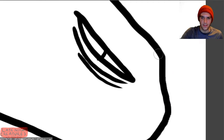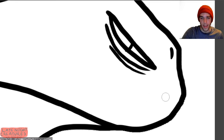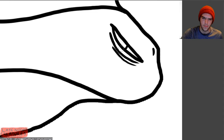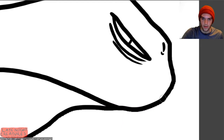Okay, and then he has this little ridge here, so maybe that's where his nostrils are. There's some creature, well, not creature, but animal who has nostrils up around the forehead area, I think. Maybe I'm thinking of an alien from something. Doesn't matter. I've seen that before, and it's a cool little design thing.